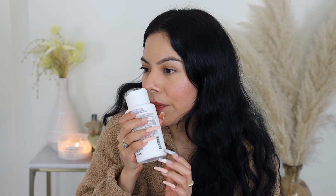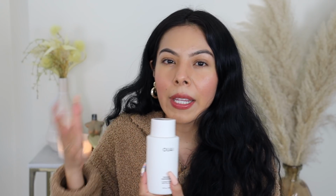I'm a huge fan of their conditioner. I'm about to finish one, so this is gonna be the second one that I have purchased. This smells so good. It kind of smells like marshmallow fluff. I don't know how to describe it, like rose marshmallow fluff. And I just think it's absolutely amazing. They have one for medium hair, fine hair, so it's for everybody, you know?